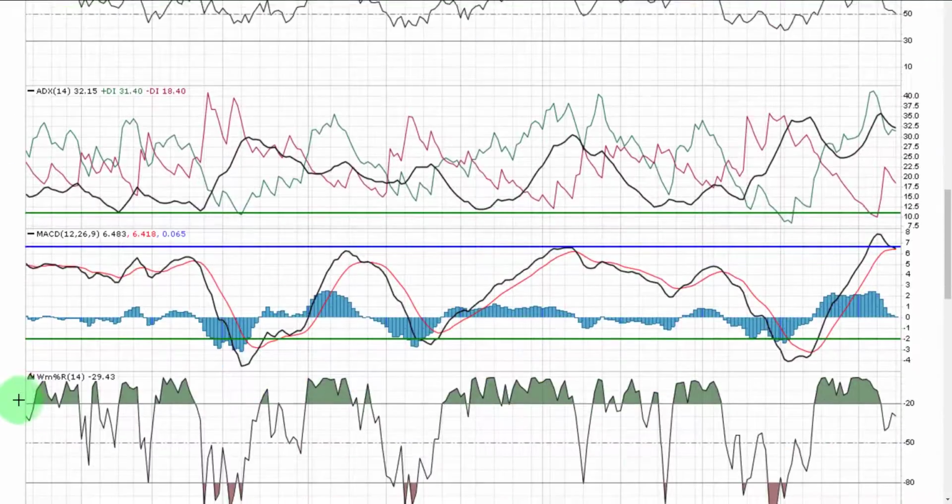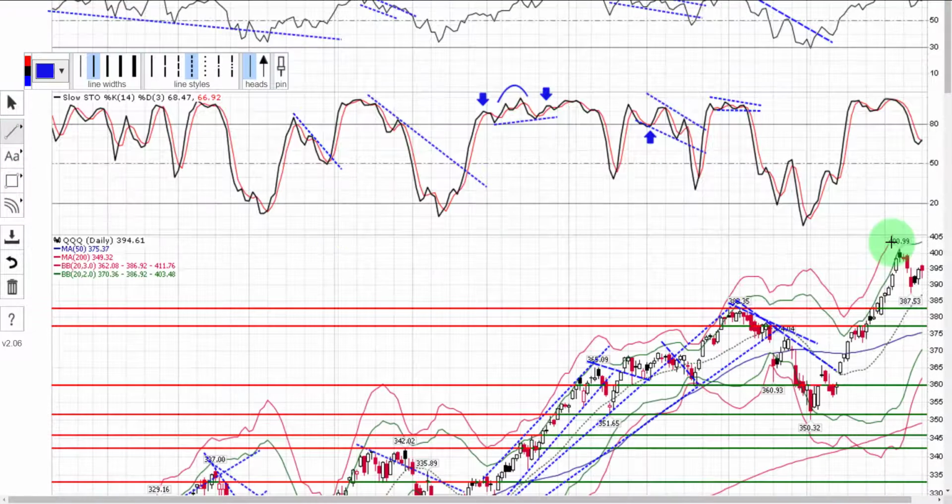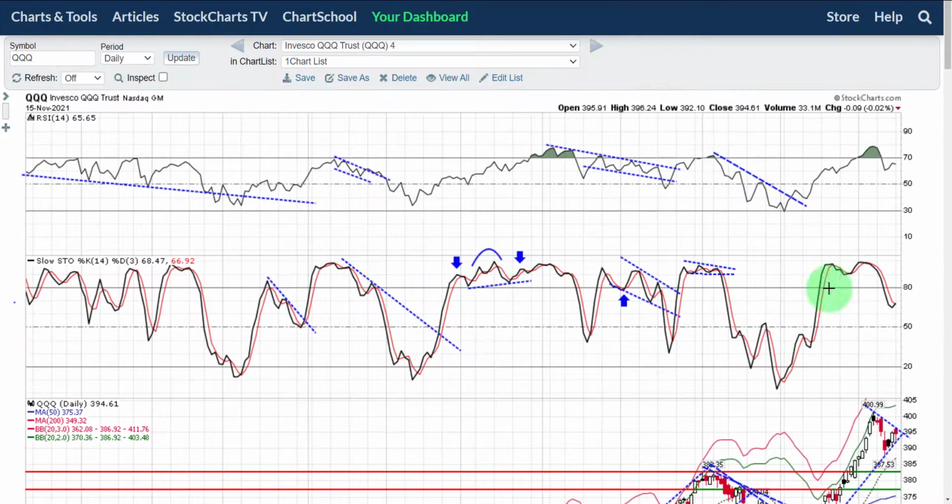Again, we're going to take our crayon out. We're not going to try to divine what's going to happen here. All we're going to do is lay out an if this, then that scenario. If we break support, we lighten up even more on longs. If we break out, well, it's a risk-on environment, especially if we break out to new higher highs.